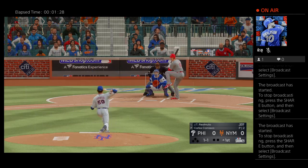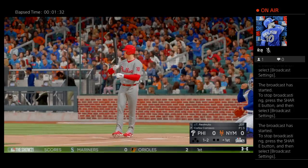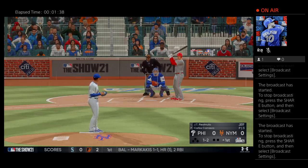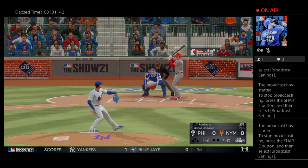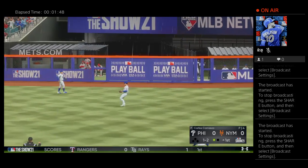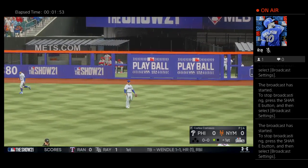Ready with the 1-1. Lofted in the air out toward right center. Long run for the right fielder. He gets there and makes the play for the first out.